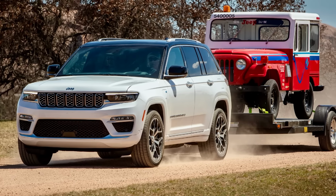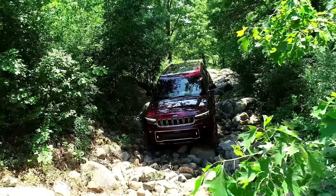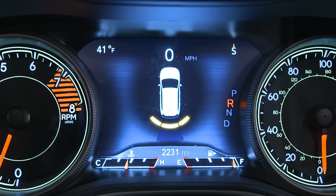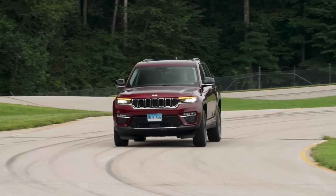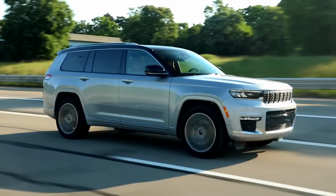As for options and features, the base Laredo trim packs a few very helpful driver aid features, such as adaptive cruise control, lane keeping assist, blind spot warning, forward collision mitigation, and rear parking sensors with automatic braking. That automatic braking is a nice touch, as it can apply the brakes to prevent a collision when you're trying to park your car. As you move up from the Laredo to the Altitude, Limited, Overland, and Summit trims, each level adds more features.